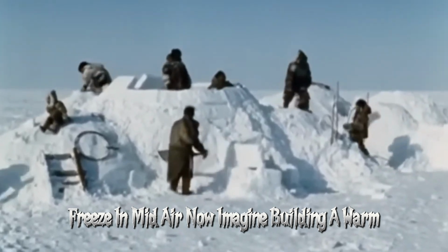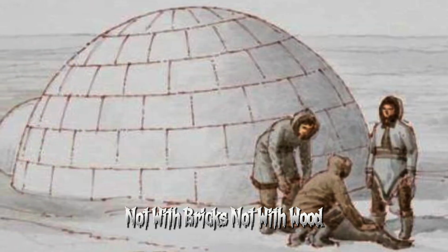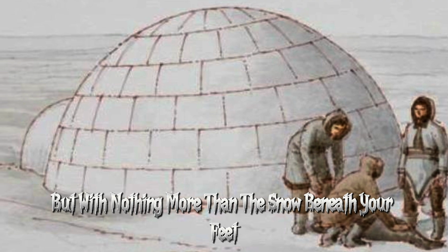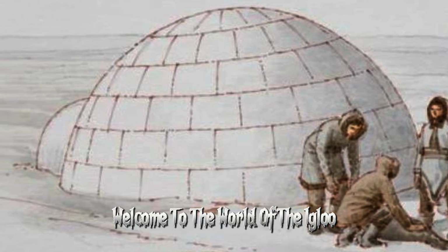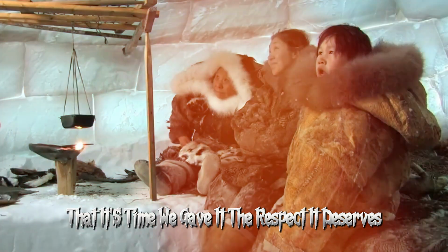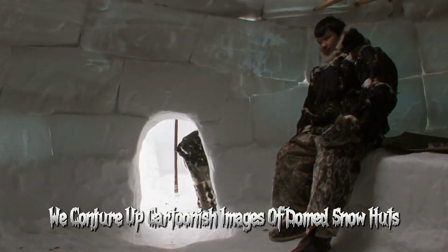Now imagine building a warm, cozy shelter in this unforgiving landscape. Not with bricks, not with wood, but with nothing more than the snow beneath your feet. Welcome to the world of the igloo, a structure so brilliant, so misunderstood, that it's time we gave it the respect it deserves.